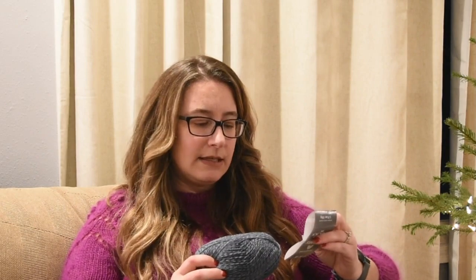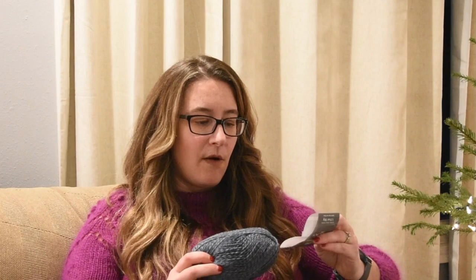And he likes this Patons Kroy Sock FX. So it's 100% wool. Does it have nylon? Oh, no. Yeah, so it's 75% wool, and then the rest, 25%, is nylon. He doesn't have this colorway. Oh, and I picked this up at my local Joann's. This is Cadet Colors.